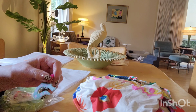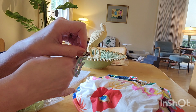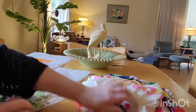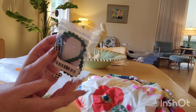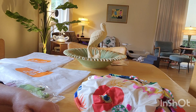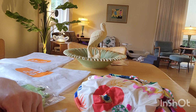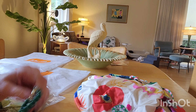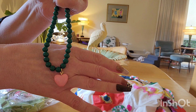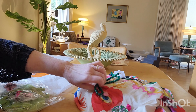These earrings match the gator on the dress. Isn't that cool? These are nice. Very nice on these. And I got a necklace to wear with it. Same kind of colors. And they're not expensive. I think the dress was maybe $9 or something. This is the necklace. It's just green, sort of a jadeite green, and then a little puffy. So that's pretty good. Yeah, that kind of matches.